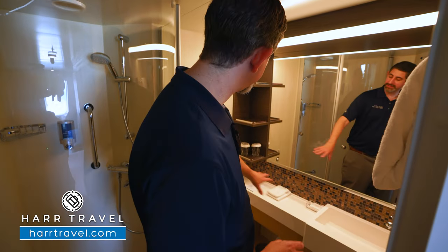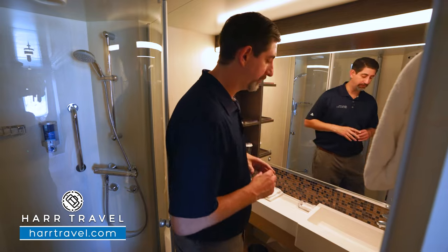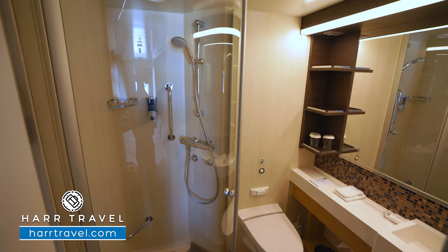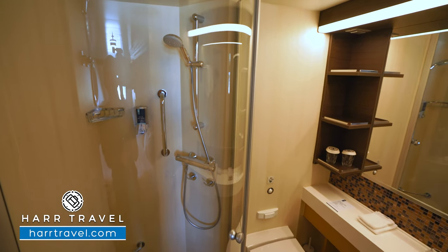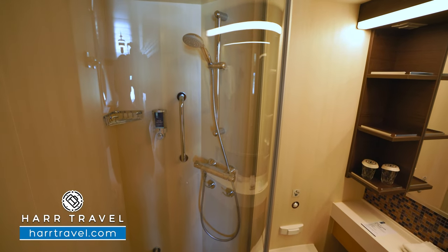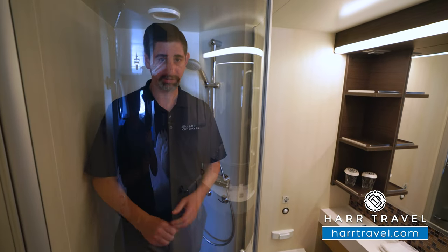You've got quite a bit of space here on the vanity, storage up and down with the shelves, and right up above, you've got a plug for a razor. There's storage underneath here and toilets tucked just behind. But one of my favorite features is the shower has this bowed out shower door. I'm 6'6" and I can fit just fine in here, and it doesn't have that shower curtain.